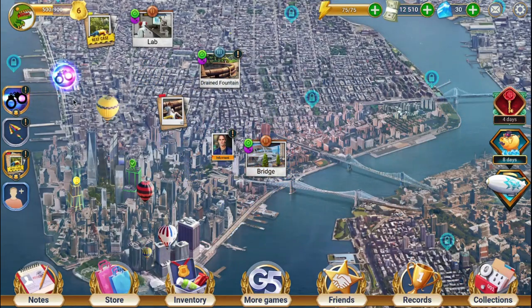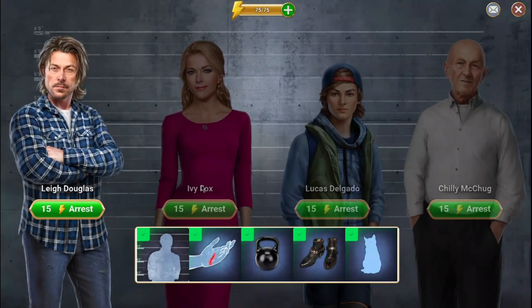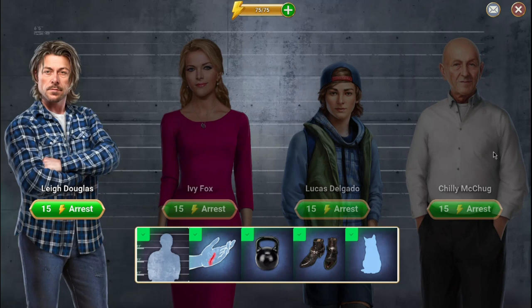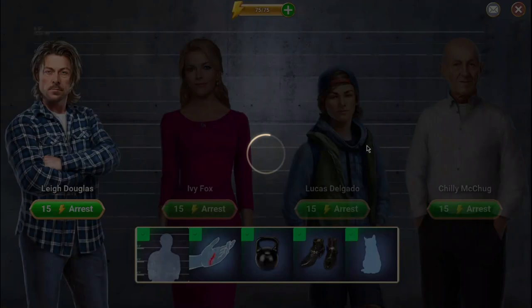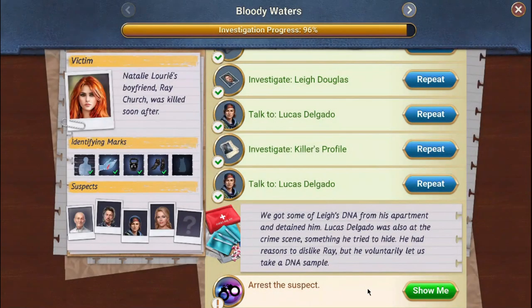What's this? Hold on now. Oh, we gotta solve it. Should we go run upstairs? Hold on. We got some of his DNA in his apartment and detained him. This was also at the crime scene, something he tried to hide. He had reasons to dislike Ray, but he voluntarily let us take his DNA. Arrest the suspect.